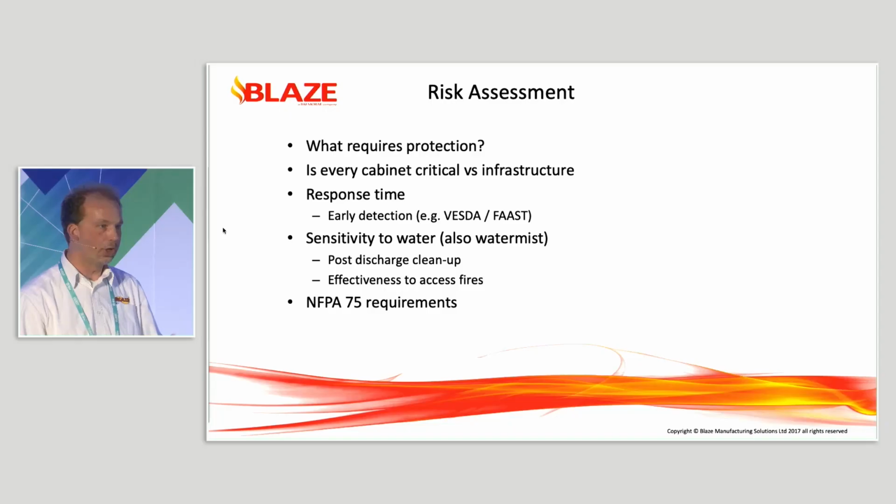That's a case by case. What do you need to consider? Look at the criticality of each of the individual cabinets. Are you protecting the whole structure, the building? Is it the end of the world if a single cabinet falls out? If it is, look at cabinet protection in particular. If you're looking at preventing fire from spreading through the whole of the enclosure, look at the total flood of that enclosure itself.